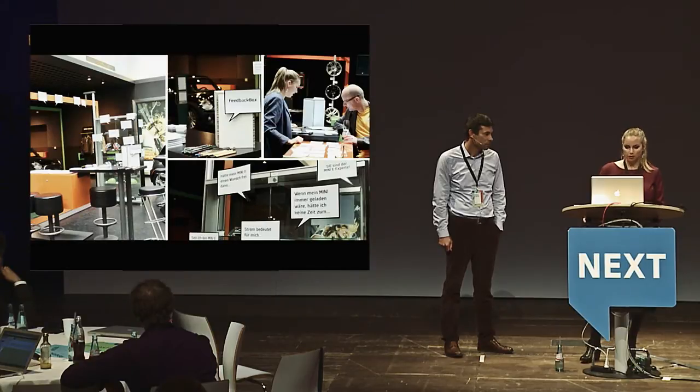And the research phase started with an event, a test driver event at the MINI store at Friedrichstraße, and BMW invited all the test drivers. There were 30 test drivers in Berlin at this event, this evening.